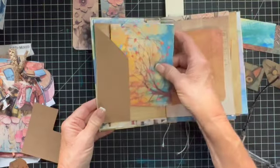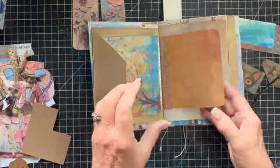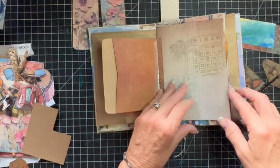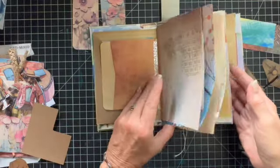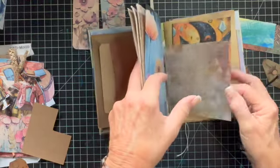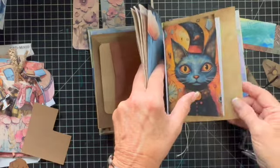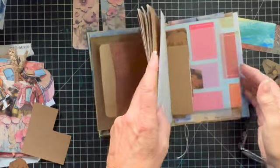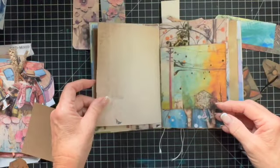Okay, so I made this little tuck spot for the journal to hold this in. I did some stamping on here, but I have other pieces. And the way I set it up is it has two signatures, and the first one was going to be based more on whimsy. And the second one in my mind when I was doing this was going to be more geared towards October. So I have been kind of sliding things in here throughout the month.